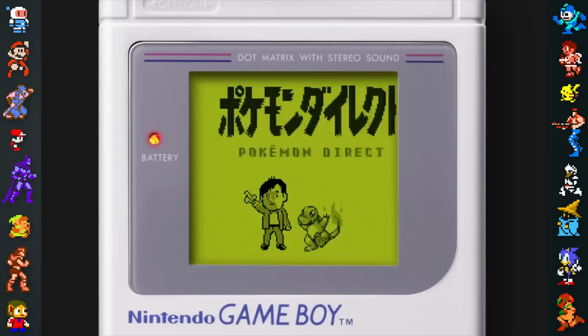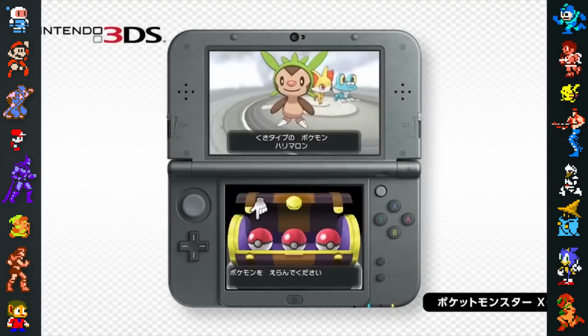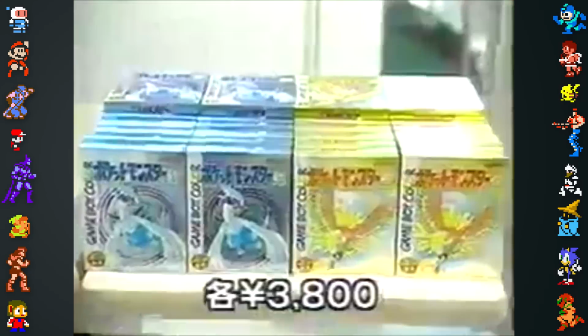Even before Gen 2 released in Japan, Pokemon Company CEO Ishihara was already talking about how he wanted Pokemon games to release in every region all on the same day. But his goal didn't become a reality until 4 generations later, and it ended up taking almost a year to localize Gold and Silver for the American market.